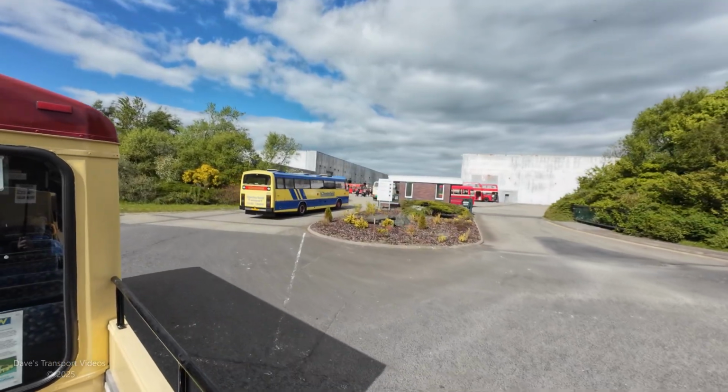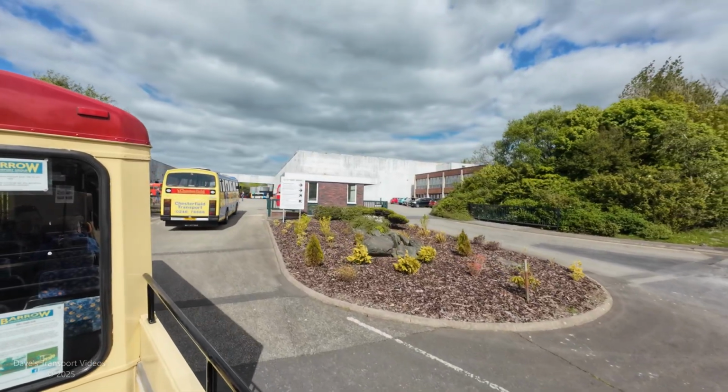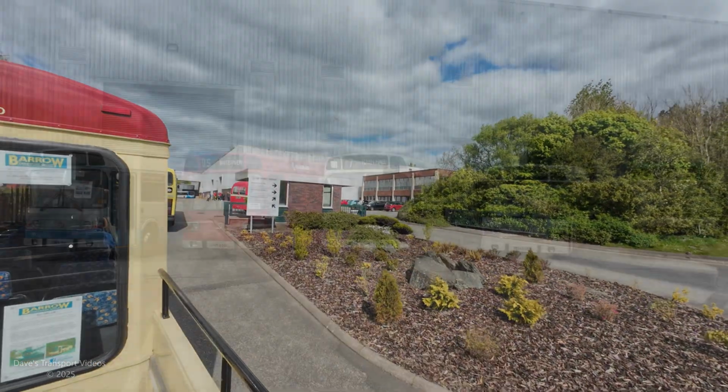Like last year, the event finished earlier at around 15:30 for a road run to the former Leyland Factory on the Lily Hall Industrial Estate.